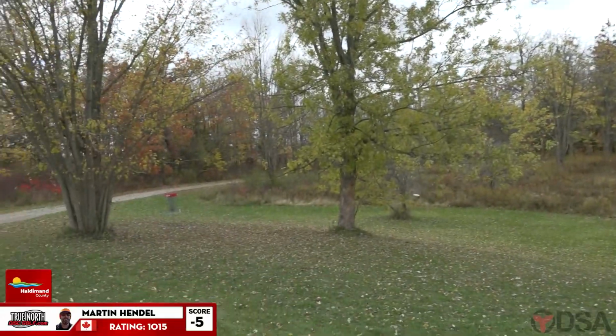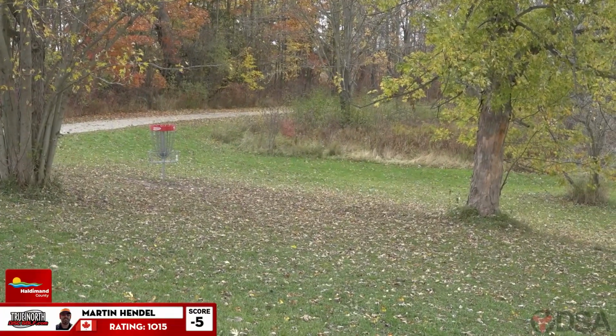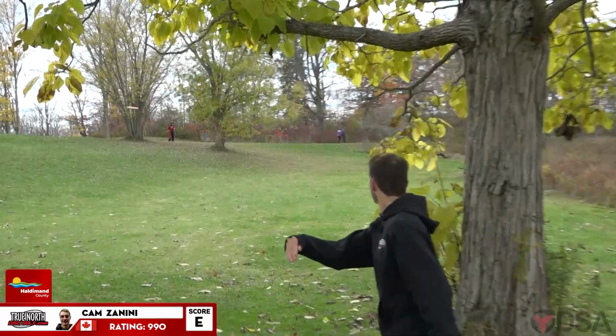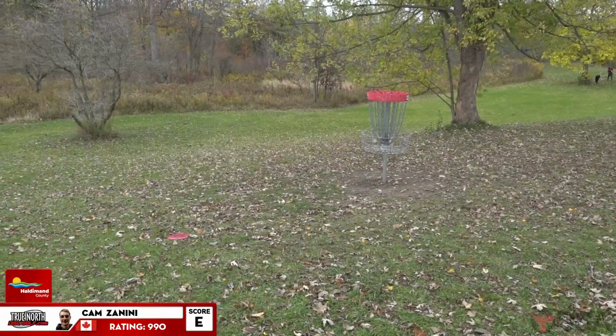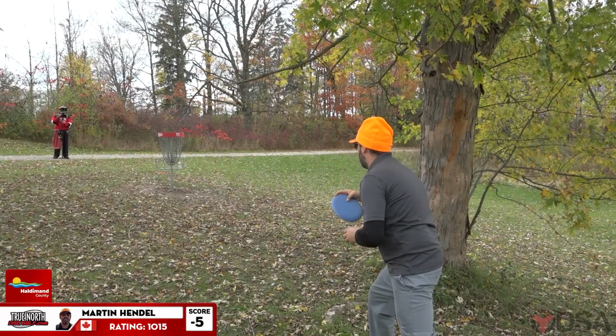This was phenomenal. That's not bad. To get a look for 3 from being 60-something feet off the tee pad, that's really, really good. This is my more overstable of my 2 Caymans. Good control. Yeah, that is gorgeous. I was happy with that one, a pleasant little roll at the end there. I was happy with that one for sure.